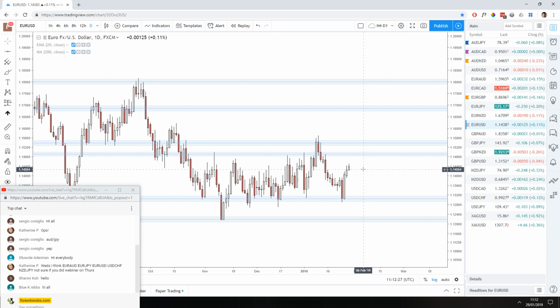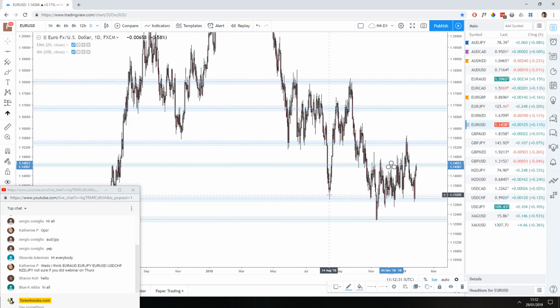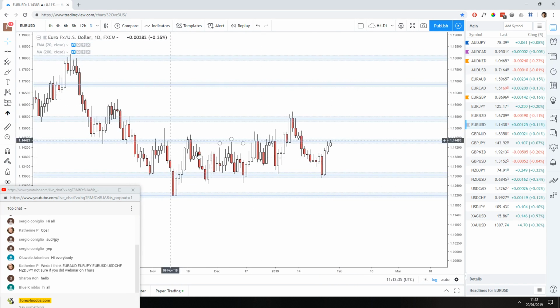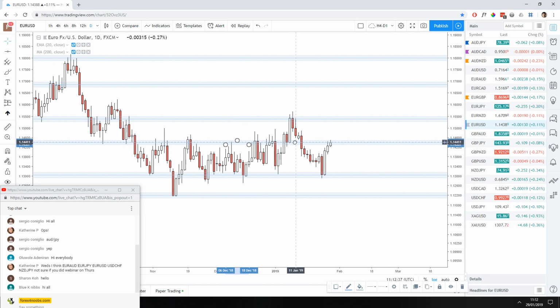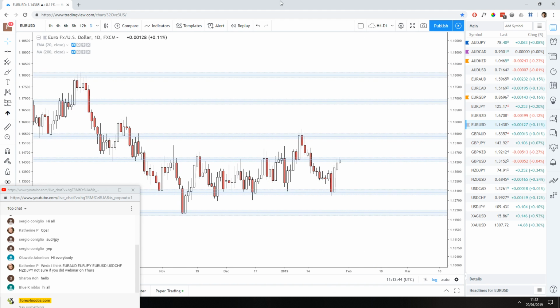Why did I do that? Yeah. All right, look, what I'm going to do is I'm going to place this area here. It doesn't matter if the area is placed or not, but just so you guys can visualize what I'm talking about, I'm going to place the area. So we have a range here, and price is at the top of that range, and it could give us a potential short on EURUSD.